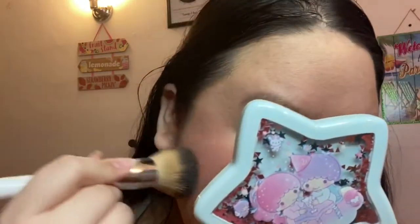Have you guys tried Kosas? I think Kosas is one of the brands out there that does have a lot of great products. It's just they're not as popular yet. They're one of the emerging brands. They're a clean brand, which means they use ingredients that are vegan. They don't have phthalates. They don't have sulfates. All of that bad stuff.